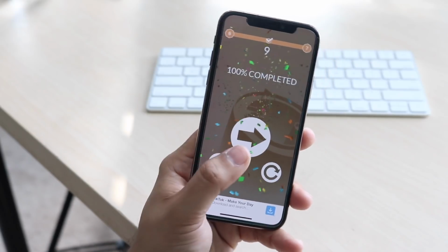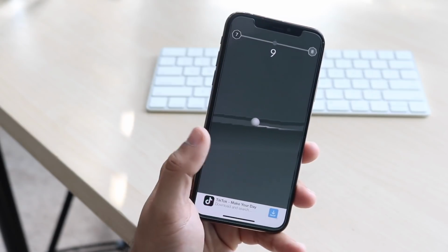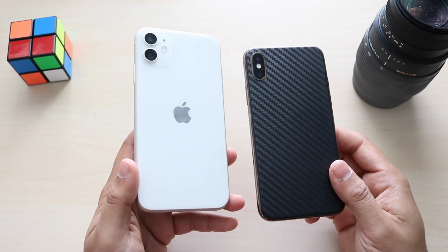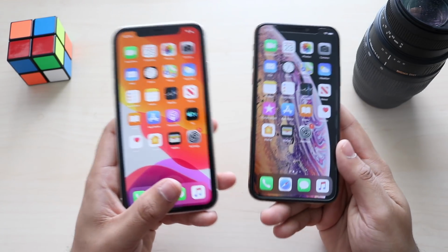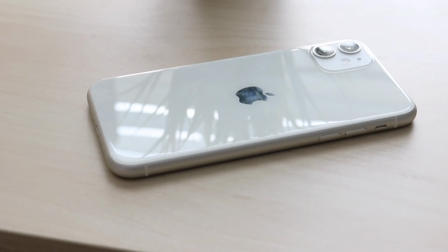You have a lower resolution screen. You have almost the same chipset. I mean, of course, it's better on the iPhone 11, which could mean it's more optimized for batteries and everything. But the biggest thing is a lower resolution display. So ultimately, what I'll tell you is, if you have an iPhone XS, obviously going to an iPhone 11 is a downgrade in every way. Did I say degrade? I meant downgrade.